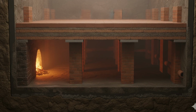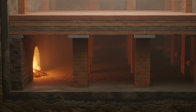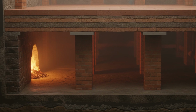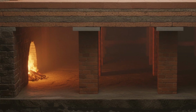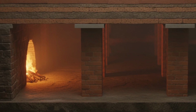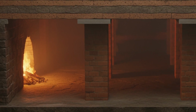Vaulting. The large open spaces of the caldarium and frigidarium required vaulted ceilings that could withstand the heat and humidity. Concrete barrel vaults and groin vaults allowed for these expansive interiors without the need for cluttering columns. Hypocausts. Concrete provided the stable, heat-resistant subfloors required for the hypocaust heating systems.